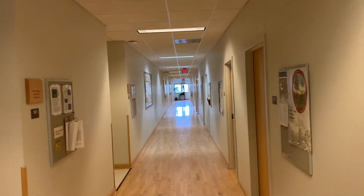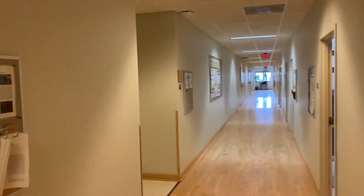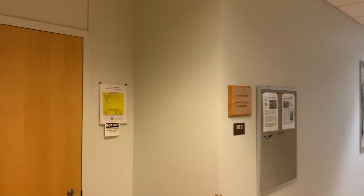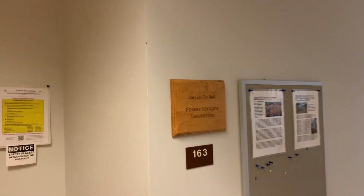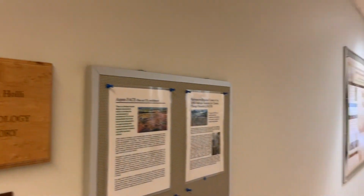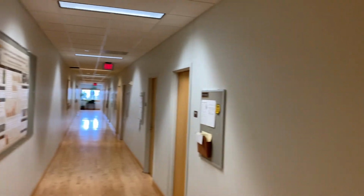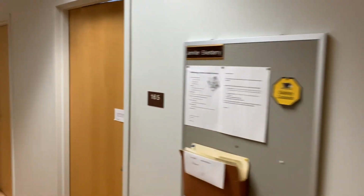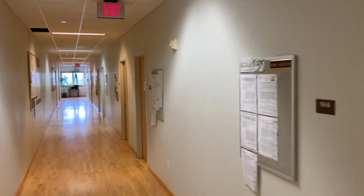These labs are places where you can use that earn and learn opportunity to gain experience processing samples that are coming in from the field, analyzing data, entering data, and so on. And so here you see the Forest Ecology Lab that has a lot of advanced instrumentation, and then across from there you see a faculty office with some recent manuscripts published by that faculty member posted outside.